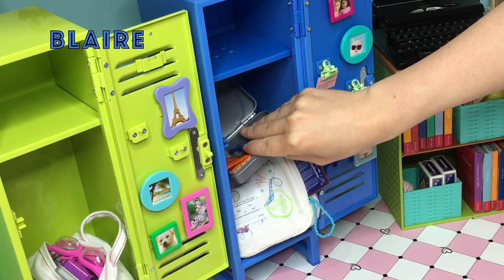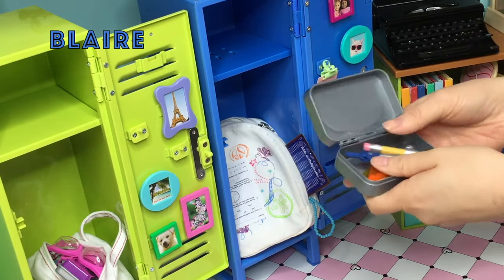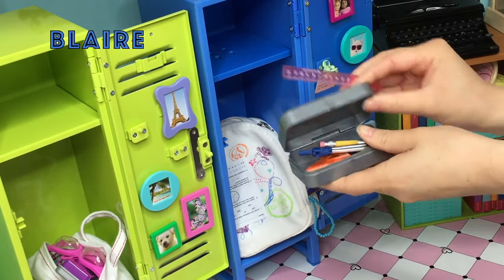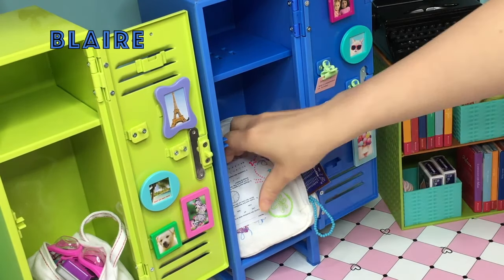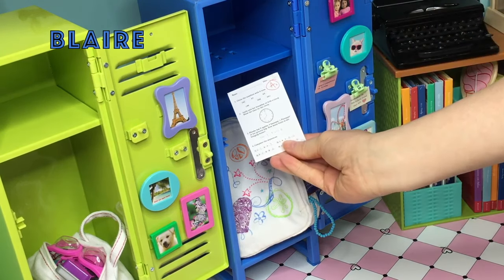I think this might be her math box. There's a lot of rulers and pens and everything like that. So we'll bring that up too. I think that might go in her other box. And it says, I love math on the front, so it has all of her math items. And then we have another sheet of paper. There's an assignment and she got an A+, so that's really good.